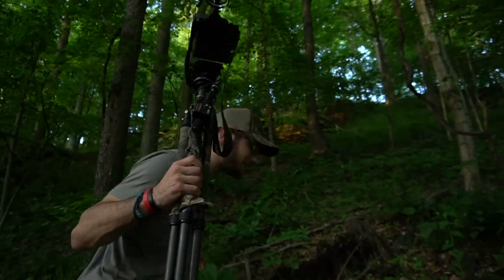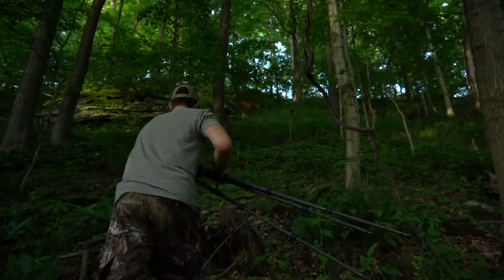When I said hill, I meant it. This sucker is steep, and I forgot how steep it was.